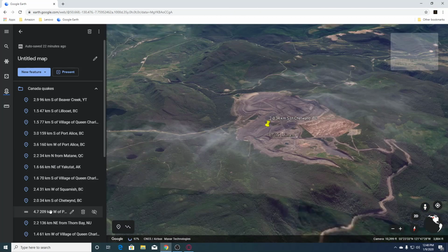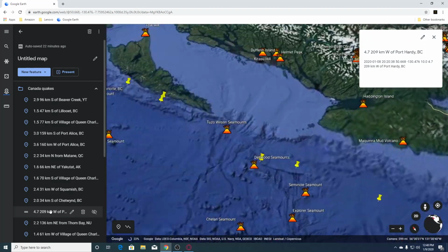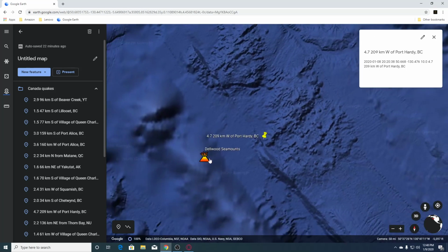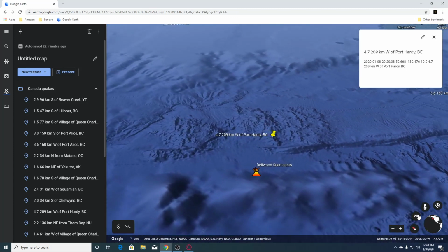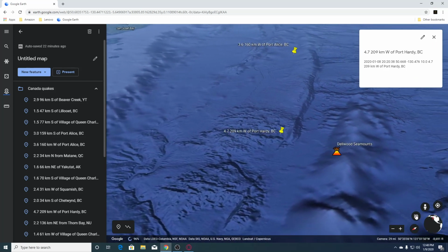Our next one is a 4.7, 209 kilometers west of Port Hardy, British Columbia. This one is hitting near the Dellwood Seamounts. And this one was 10 kilometers deep.